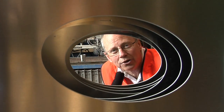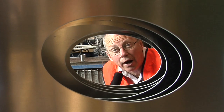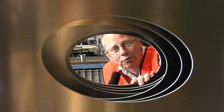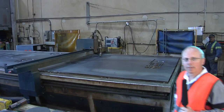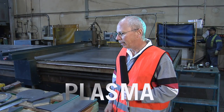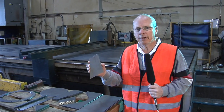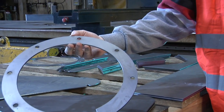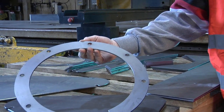So you've seen that water jet is a great process for cutting a lot of different materials, such as this aluminum in front of me. But there are other processes such as plasma and laser, and each has their own special application. This is an 8-foot by 24-foot high-definition plasma table. It is controlled by a computer, and the output are parts of various sizes and shapes. You can see that things don't have to necessarily be square, but they can be round as well.